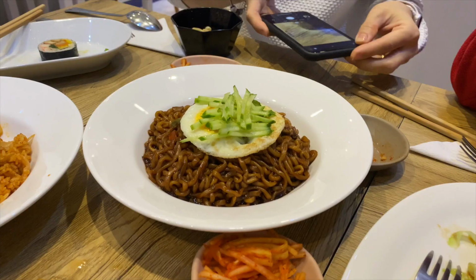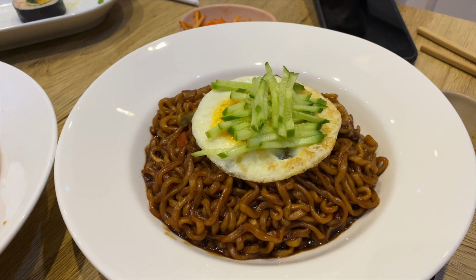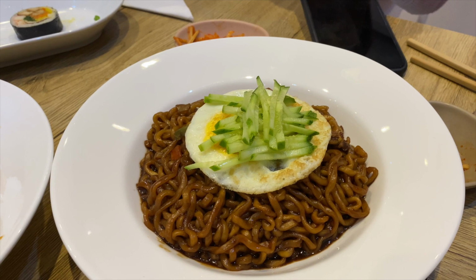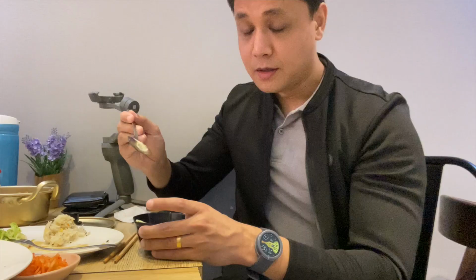Okay, we also ordered some black bean noodles, as you can see. Again, look at the thickness of the noodles. And if you've seen my previous videos, I'm very particular about the thickness of the noodles. In this case, the noodles or the ramen, nice and thick. Looks very nice. It's got some cucumber and a fried egg on top. And looks delicious. Can't wait to try this out. Okay, now I'm gonna try out the black bean noodles. And I'm gonna try out the egg first.